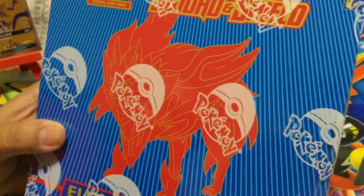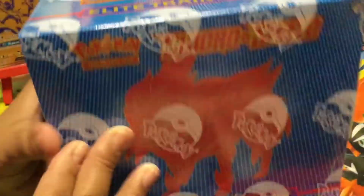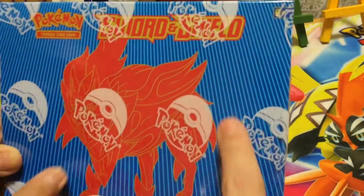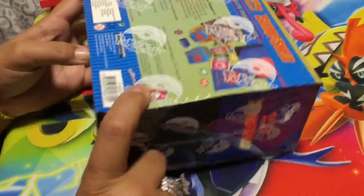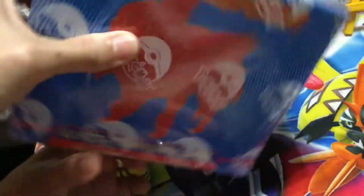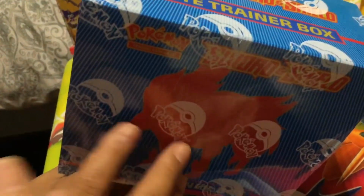All right, guys. As you saw in the first video, I'm not going to go through all of this, but this is the box. See that packaging? Yeah, with the little Pokeballs. That's different. That's nice. So we're going to go ahead and open this box. We're coming right back, guys. One second, Jelly.